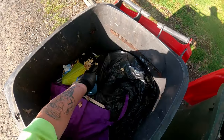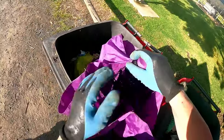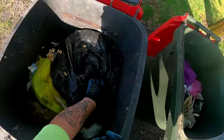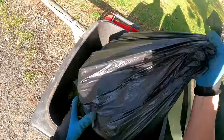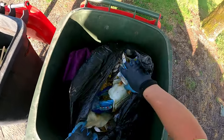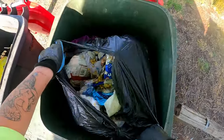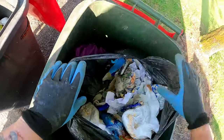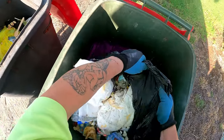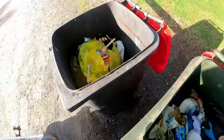Nothing there. What the devil we got here? Umbrella? Is it scrappable? More plastic than anything. Oh yeah, that's got some weight in that. There's some wasty foods in there. Oh, it's a can. Yes, thank you. Not much else there. All either nappies, dirty diapers, what do they like to call them? Bum sitters?